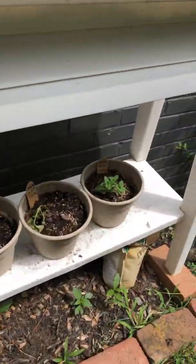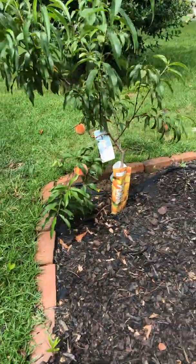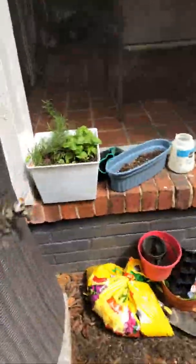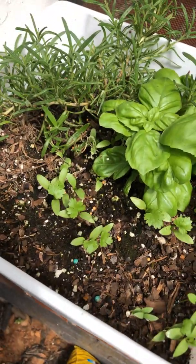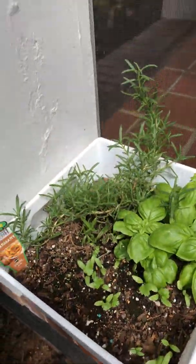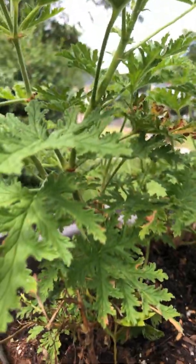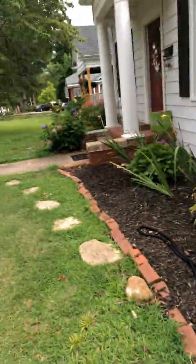I do have some herbs down there. Some of them are hurting, some of them are doing well. Our peach tree is doing awesome. Some more herbs. The starter cilantro had died out, so I replanted, and they're coming up now. Say hello to my little friend that keeps away the mosquitoes. So, as you can see, I've been planting flower pots too, but let me show you the greenhouse and the vision for the greenhouse.